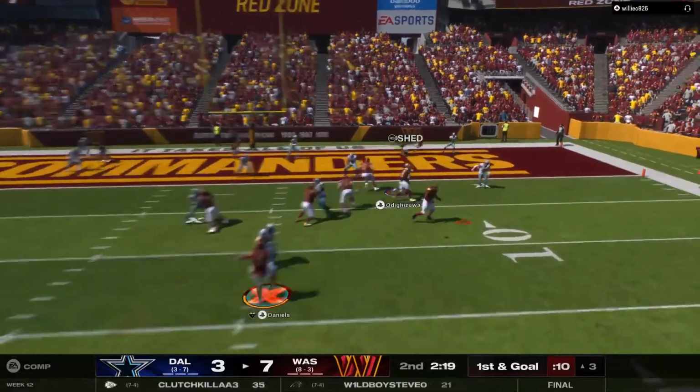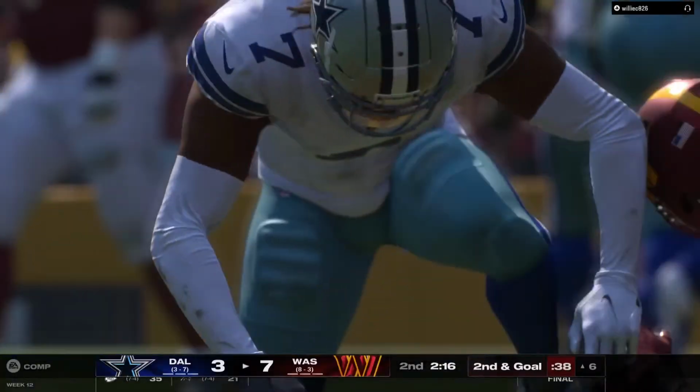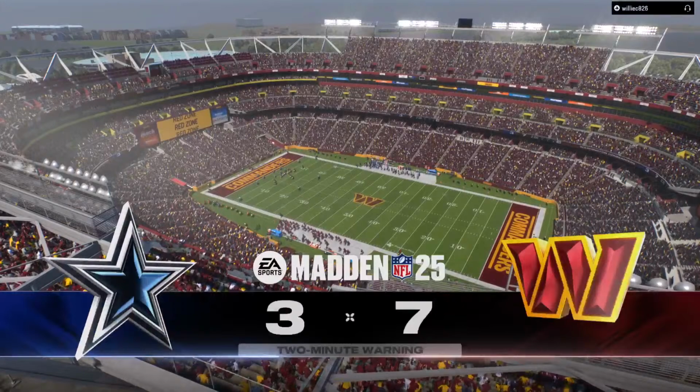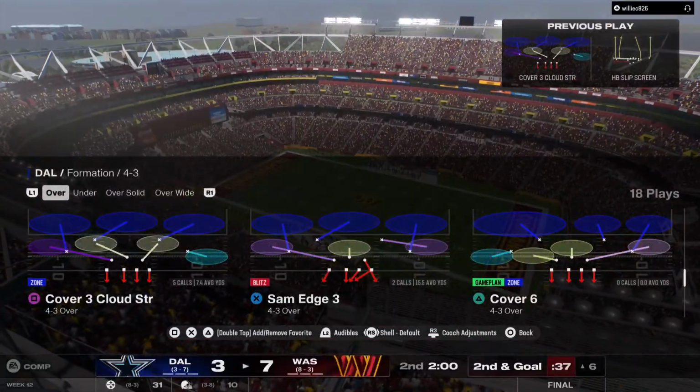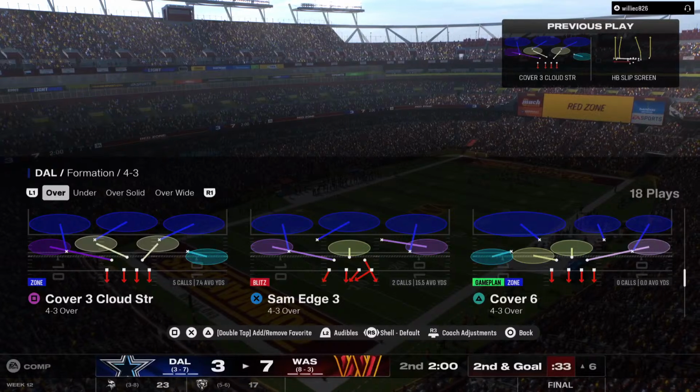Again, he'll drop to throw. Here's a screen for Robinson. And he'll get blown up behind the line of scrimmage, back at the 6. It'll go as a loss on the play. Not what you need down here. It's going to be 2nd and goal.